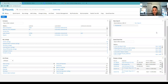I'm sure people do it different ways. So if anybody has any feedback on how you do it, there's probably 3 or 4 different ways through CMA Pro where you can kind of get a report going. Does anybody have a property that they've already listed that they want to use as an example?